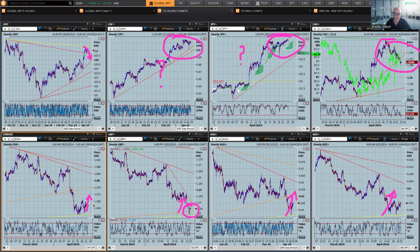Dollar drifting lower against the CAD, or a stronger CAD at the moment, with a weaker oil. That sort of clouds the picture there as well. So to me, the bottom pairs look best.